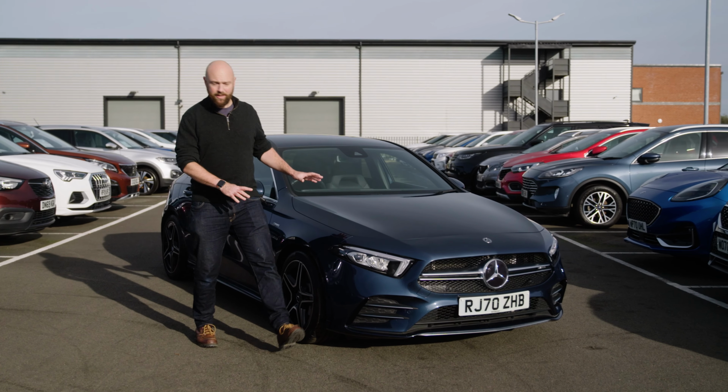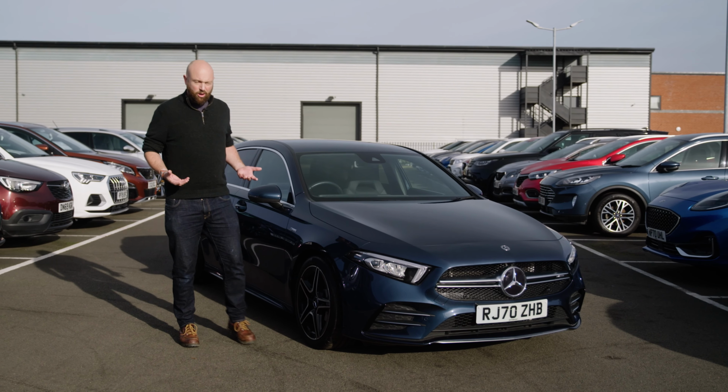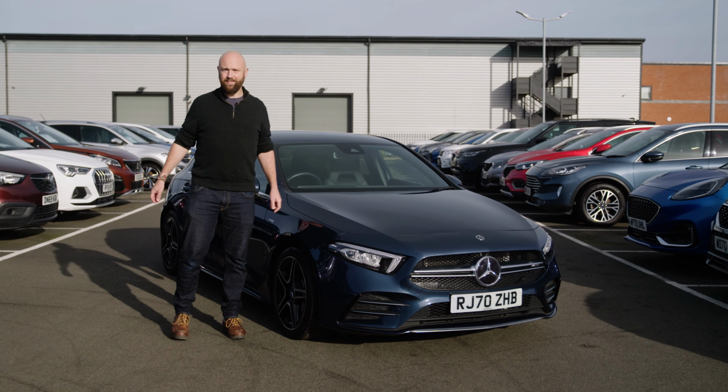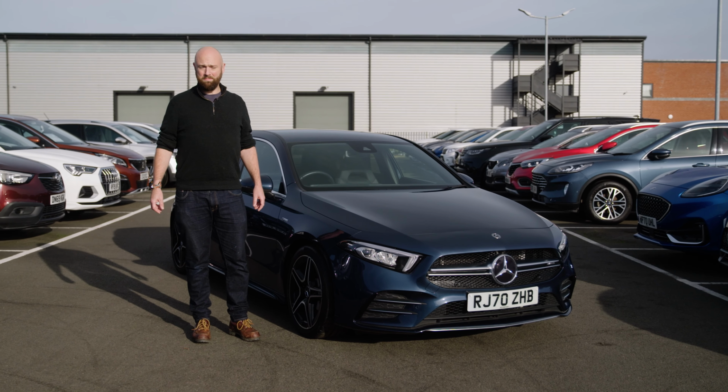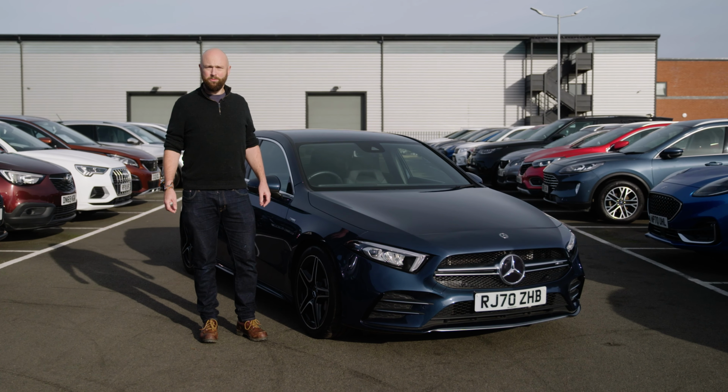This version came out in 2018. It's got these nice sleek headlights. This is a mid to top spec A35 model, so it's quite a fast one. But I just think it exudes confidence. It's a car that says, I've done quite well with my life and I feel good about myself. And that does sound arrogant, but I think that's all right.